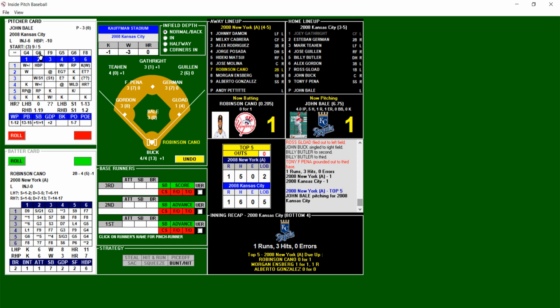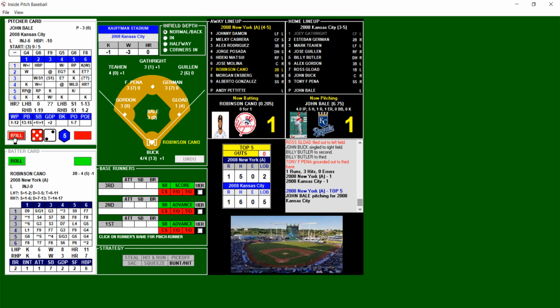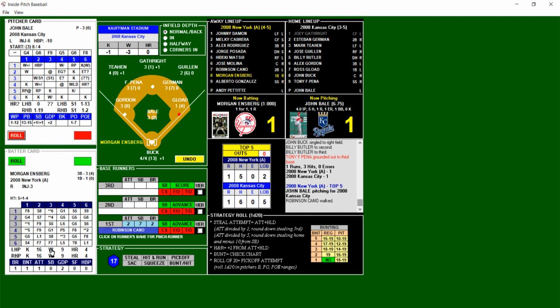We go to the top of the 5th. It's Robinson Cano, Morgan Ensberg, and Alberto Gonzalez due up for the Yankees. Cano is 0 for 1. Here's the pitch. 1-2, that's going to be a walk. 5, that's a 3, and that is going to be a walk. So with that, they're going to bring up Morgan Ensberg. Ensberg is 1 for 1 with a run scored.